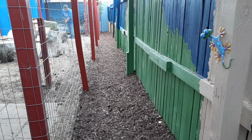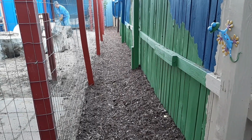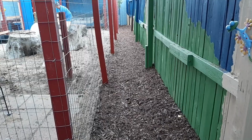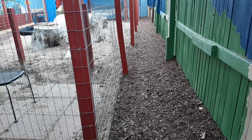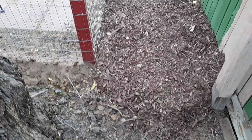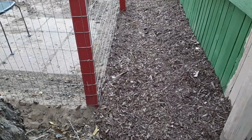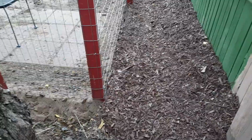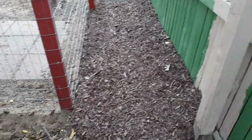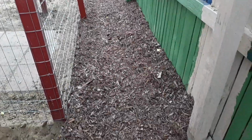Well, guess what? The goats are coming today. We're not quite ready, but the people we're getting them from need their extra stalls for some horses that are coming. So we've been running around crazy, trying to get a few things done. So I got the fencing built up all along the bottom. There's no more missing spots. The corridor is done between the goat fence and the fence for the yard.